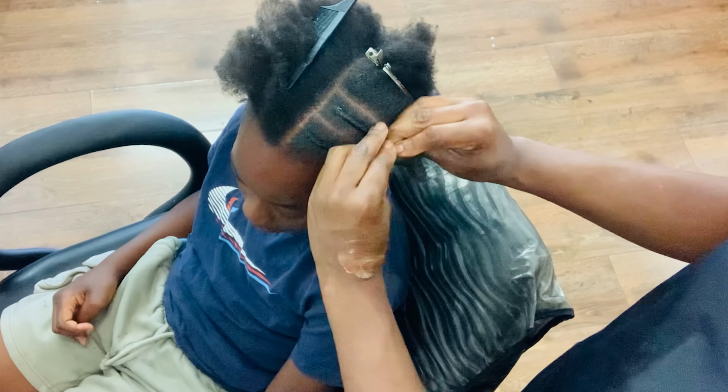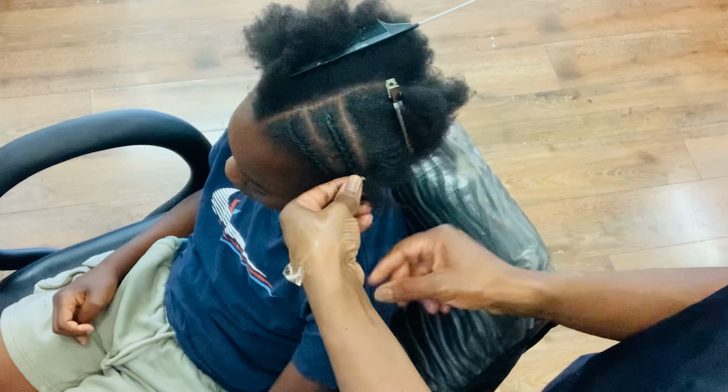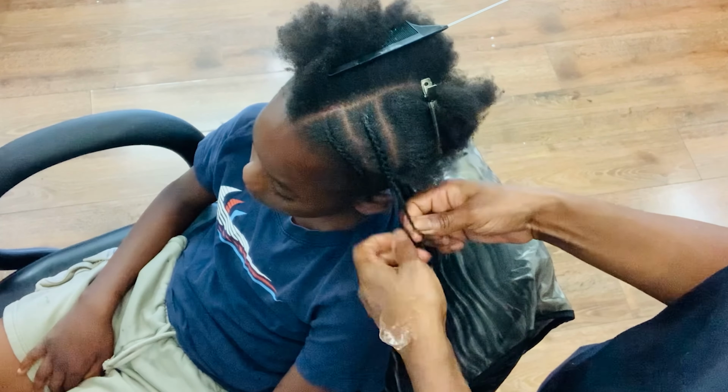It's important to understand your hair texture so that you know what products to use and also how to manage your hair daily.